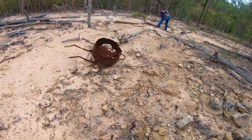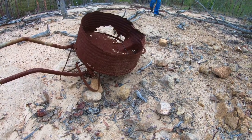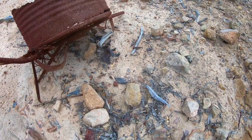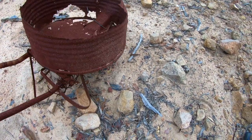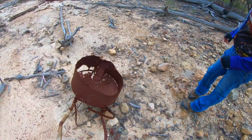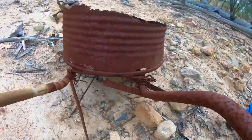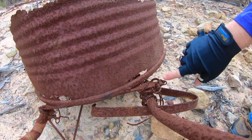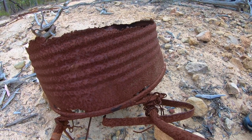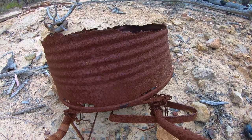So Mrs. S has just found a wheelbarrow. That's an old miner's wheelbarrow, improvised out of a 40-gallon drum. It's not overly old because it's not one piece. The old miners' ones were actually fashioned out of one piece of iron. Yeah, see how it's got joins in it? The original miners' ones were fashioned out of one piece of metal, so they had no put-together pieces. It was all just one big piece, and then the tub went on the top.